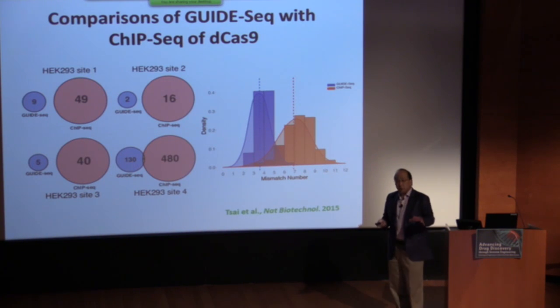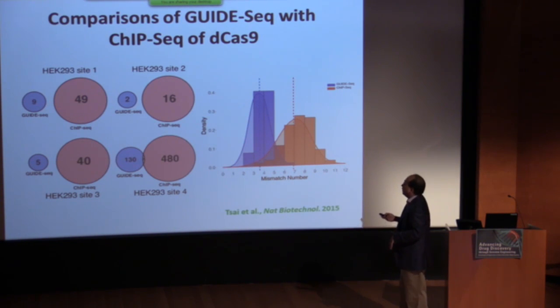Remember earlier I told you that for 4 of the guide RNAs we used, people had done genome-wide ChIP-seq before. So these are just Venn diagrams, again, comparing GUIDE-seq with what the ChIP-seq shows. And here it's very clear that there's essentially no overlap between the 2 types of sites. I'm told by our biostatistician collaborator that this little overlap here is probably just due to chance, essentially. And you can see from these plots of the number of mismatches in the off-targets of GUIDE-seq versus the ChIP-seq sites that they are very, very different. The GUIDE-seq sites have far fewer mismatches than the ChIP-seq sites do.